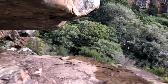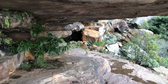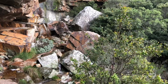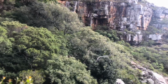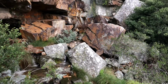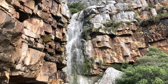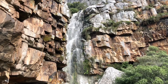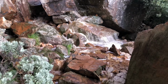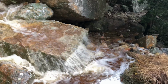Right, so here we go. The rock. Over here so we can see the waterfall. There it is. Somehow we're going to get through that.